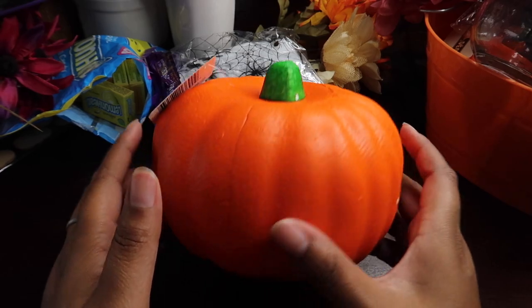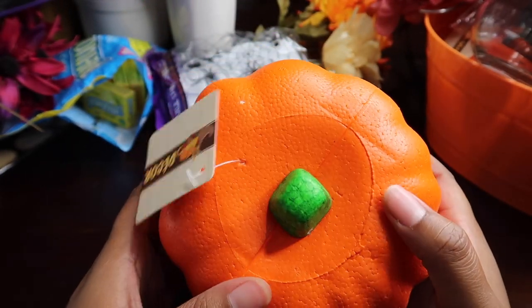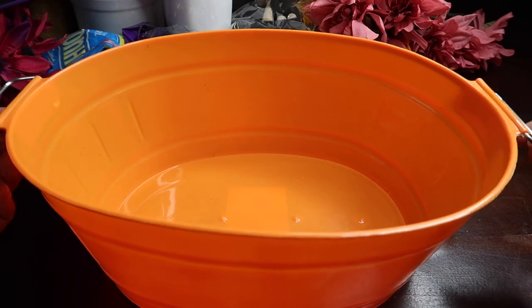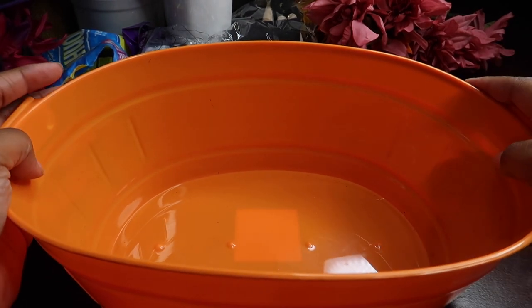So guys, as you can see, I got a pumpkin. It is a styrofoam pumpkin for $1. Not bad. So I got an orange bucket, which wasn't in the Halloween section, but I decided to get it because it was orange and see what I could do with it.